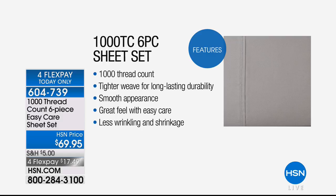And also it's less wrinkling and shrinkage. It's kind of a tongue twister. It is. It really is.